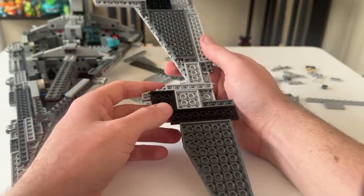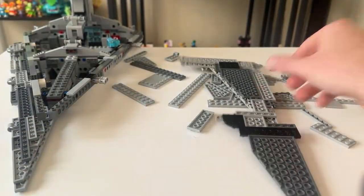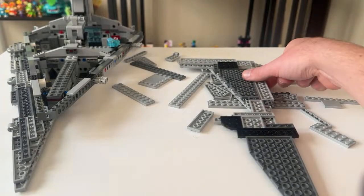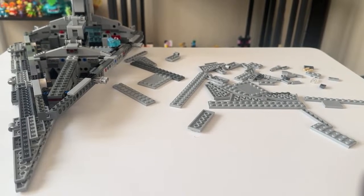But then... Let me take a look. There's gotta be something I'm missing. This is like blowing my mind. I cannot figure out what is wrong with this. So I'm gonna put it side by side with my instructions real quick. So all of this looks to be correct. This comes here. This.